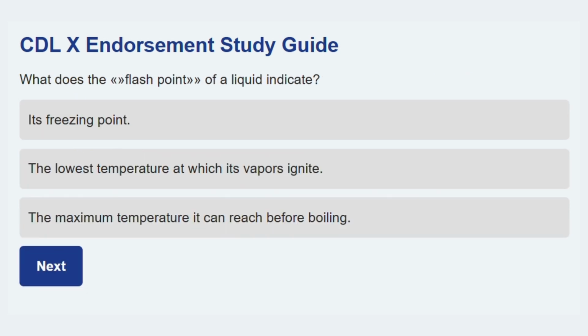Okay, what's after this? What does the flash point of a liquid indicate? The lowest temperature at which its vapors ignite. A lower flash point means a higher flammability risk.